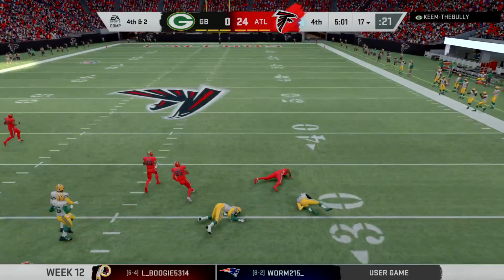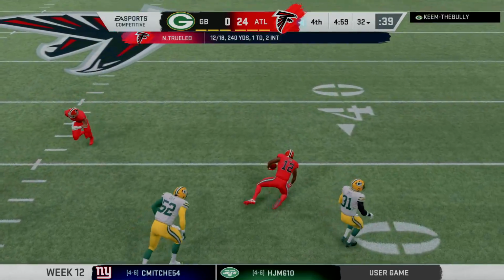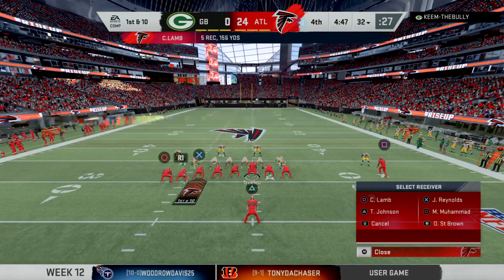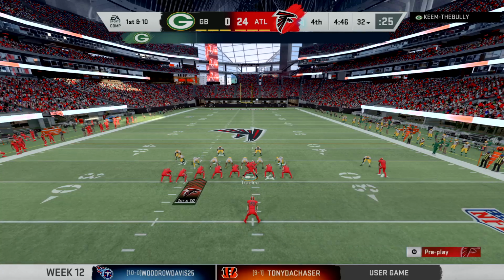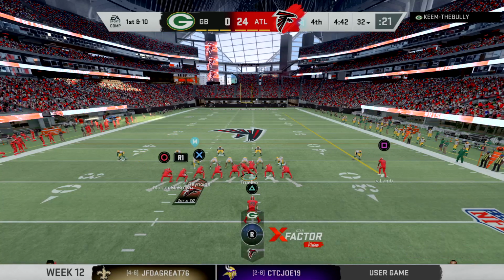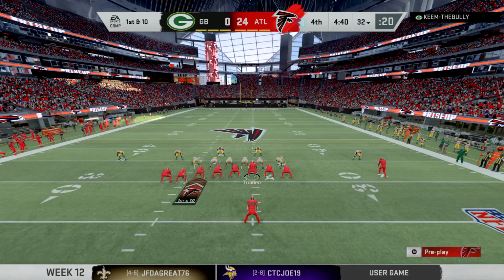Firing quickly here, and that's complete. And he's got it past the 30 before he's hit and dropped. 15 yards, first down, Atlanta. First and 10 at the 30-yard line. 58 is Mike. I got you, pump. And 58 is a Mike.